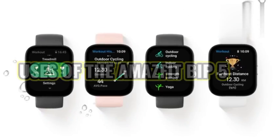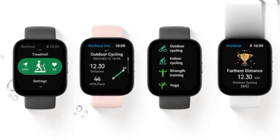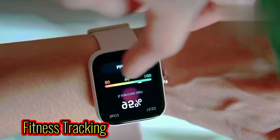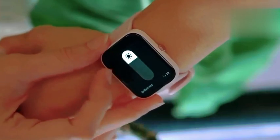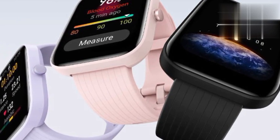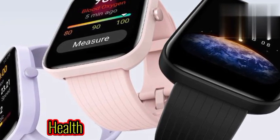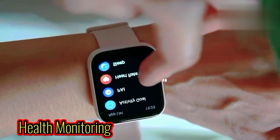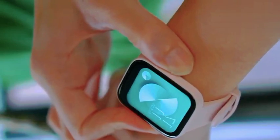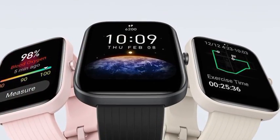So, how can you make the most of your Amazfit Bip 5? Fitness tracking. Use it to track your daily activity, set fitness goals, and monitor your progress. It's your personal fitness coach on your wrist. Health monitoring. Keep tabs on your heart rate and sleep quality. The watch provides insights to help you improve your overall well-being.